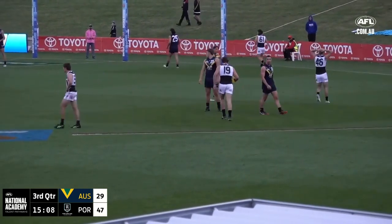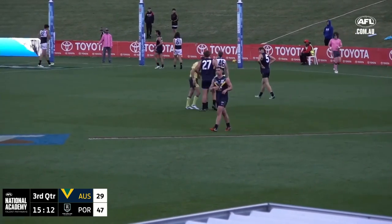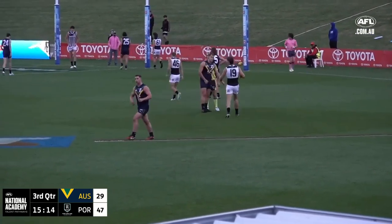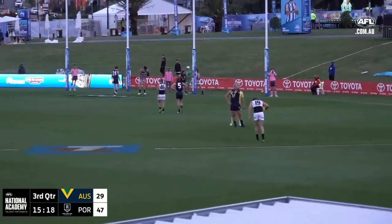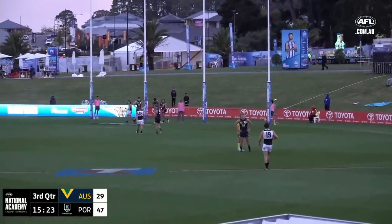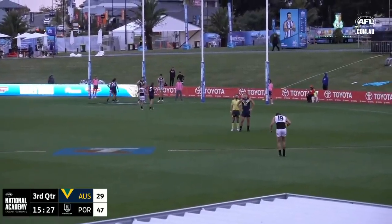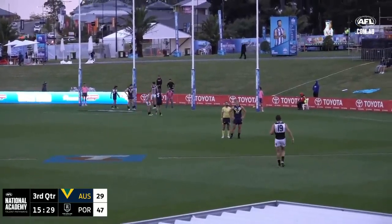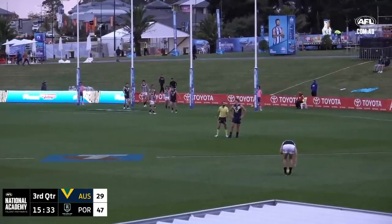Has had plenty of looks at goal this afternoon. Wants to squabble about where exactly the mark should be, and he will line up on the 45. George Stevens not happy about something, perhaps just disappointed that he was beaten by Mitch Georgiades. Kicked a goal earlier in this third quarter. Kicks a goal here, the margin would be a game high. 24 points.